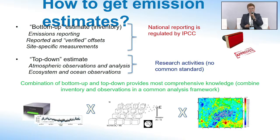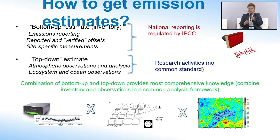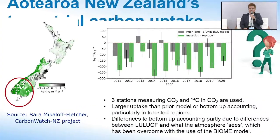And if we do the combination of the traditional reporting, the bottom-up, and the top-down, we get the most comprehensive knowledge on emissions, their distribution, and we can get it much faster. If you measure in the atmosphere, you see what is happening. Atmosphere tells you what is happening. But then you need to do the attribution, because what you see is a total.